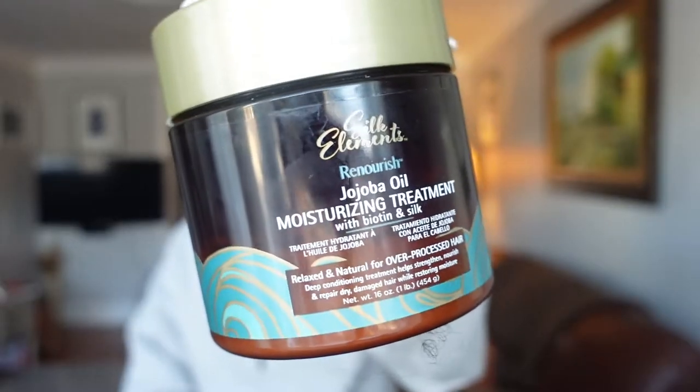The first hair product that I am going to be talking about is the jojoba oil moisturizing treatment by Silk Elements. I recently got this product from Sally's during that whole Black Friday sale that they were having. They had, I think, 4 for $20, and I was like, I'm getting my hands on some hair products even though I don't need any more. But I never tried Silk Elements ever in my life.